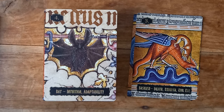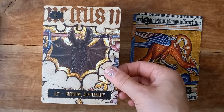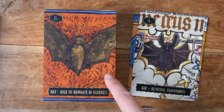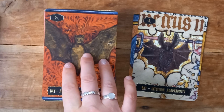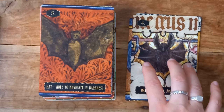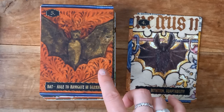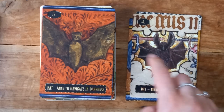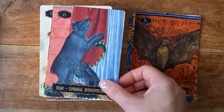So here we have bat for intuition and adaptability. I really like this bat. I love the gold background. And I already know, because of a semi-sneak peek of the card, there are two bats in here. And this one is slightly different to this one. So we have two very different looking bats. This particular bat is able to navigate in darkness, so this one's a bit more goth vampiric. This one seems to be a bit more light, and with the intuition, I suppose that gold makes it perfect for that scenario. And this one comes as a spread cloth. I think that would be a beautiful spread cloth, but it's something about the gold on that one that would probably tip me to this one over this one, because I've already got two other darker spread cloths from Caroline, and they are really nice quality. I'll show you those in a minute.